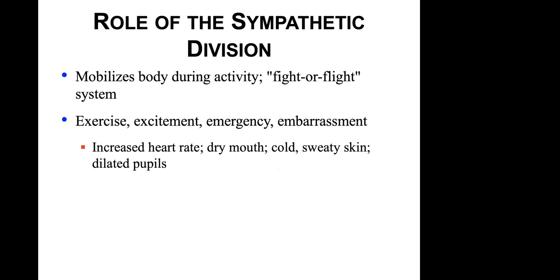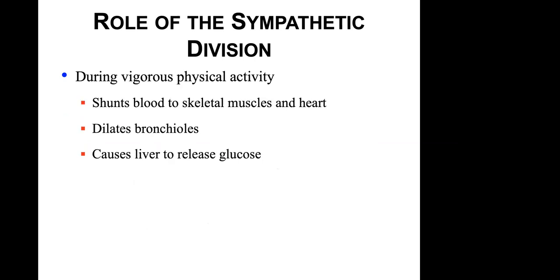With the sympathetic division, this is going to mobilize the body during activity, your fight or flight response. This includes activities such as exercise, excitement, emergency, and embarrassment. Increased heart rate, dry mouth, cold, sweaty skin, and dilated pupils are very common with the sympathetic division. During vigorous physical activity, this will shunt blood towards the skeletal muscles and the heart to meet demand. It will dilate the bronchioles to be able to bring in more air, which will ultimately bring in more oxygen. And it will also release glucose.